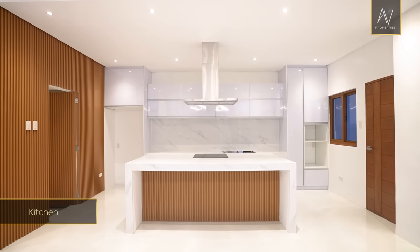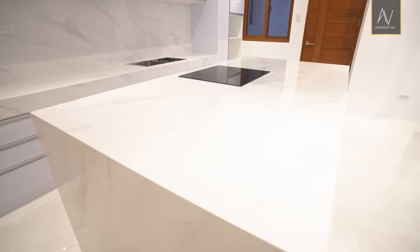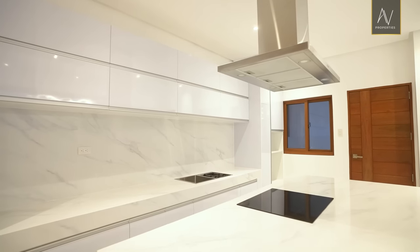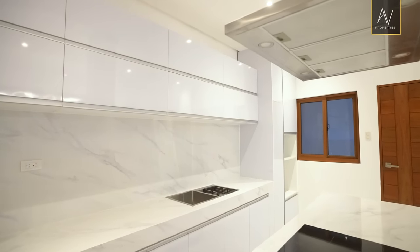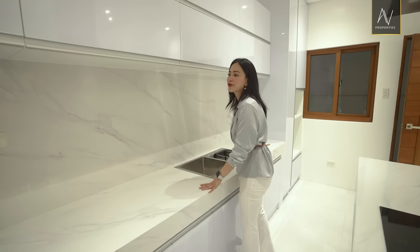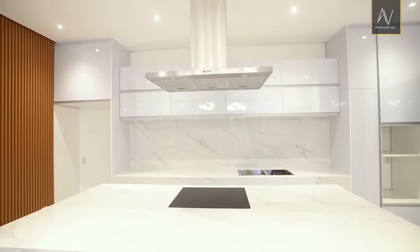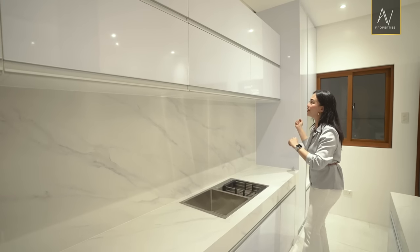Once again, you have an extra large center island. This is perfect for prepping your meal and entertaining your friends or yourself. You have your cooktop, you have your range hood, and right behind it is where your double sink is. So this one is stainless steel. You have your quartz countertops and backsplash. And look at your sleek white cabinetry. So these are all modular. And it has a soft close mechanism, which we all love.